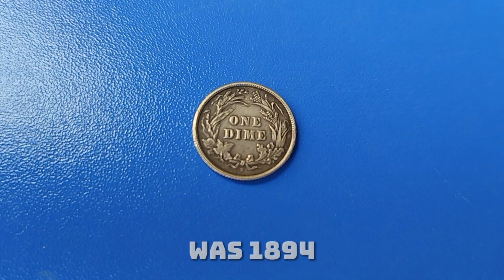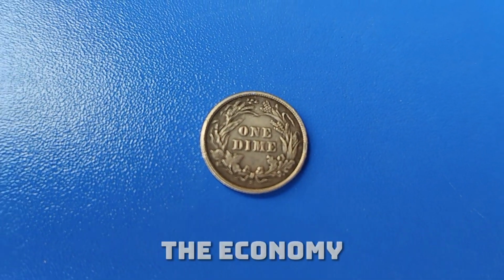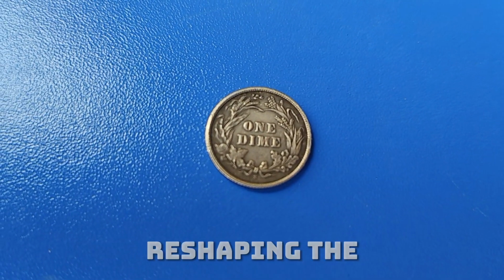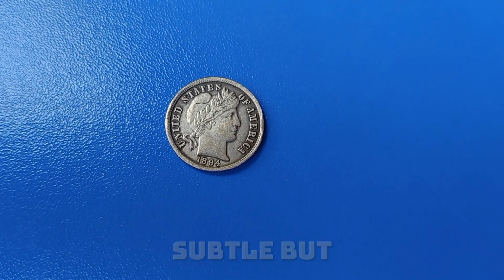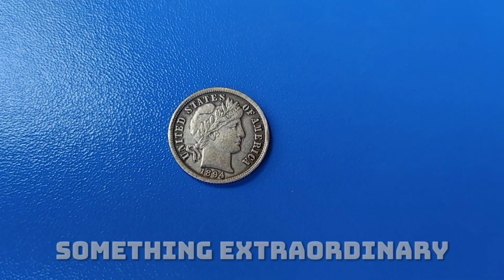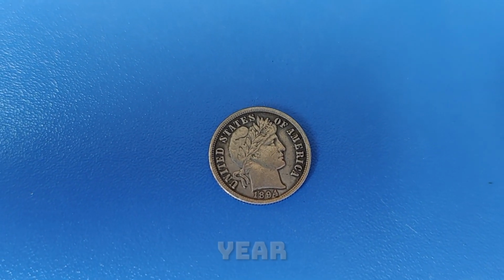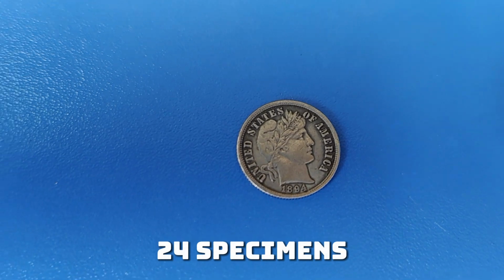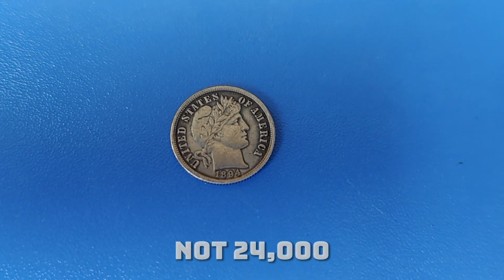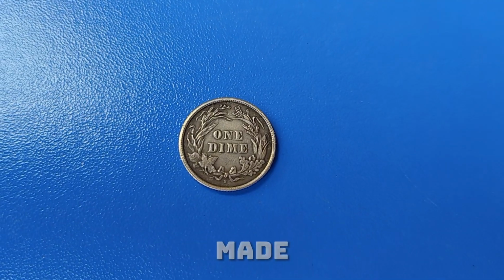The year was 1894. America was in the midst of a transformation. The economy was recovering from the panic of 1893, the Industrial Revolution was reshaping the nation, and coinage was undergoing subtle but important changes. At the U.S. Mint in San Francisco, something extraordinary happened, something that would create one of the rarest coins in American history. That year, the Mint struck only 24 specimens of the 1894 Barber dime. That's right, not 24,000, not 240,000, but only 24 dimes were ever made.